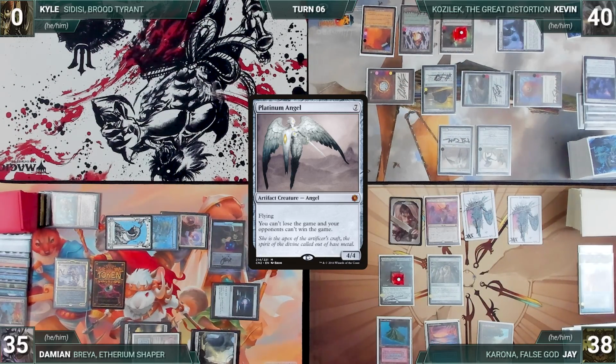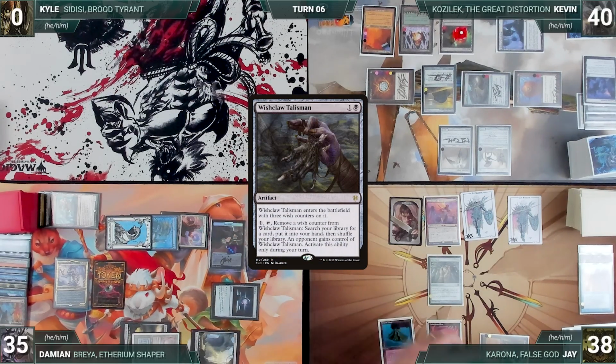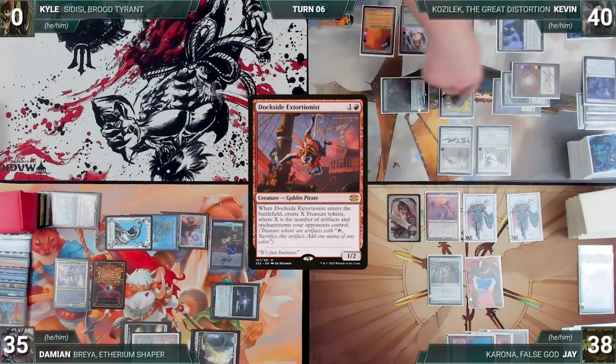Jay draws, Tithe triggers, and Damien creates a treasure. In his main phase, Jay activates Wishclaw, removing the final counter and fetching up a card into his hand, giving the Wishclaw to Kevin. He casts Dockside Extortionist. It enters, and he creates 14 treasures.